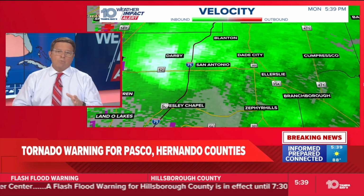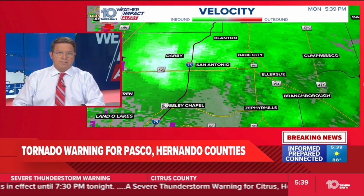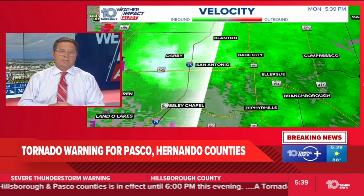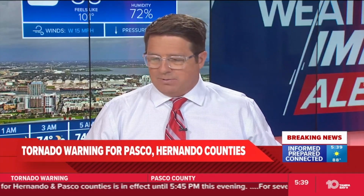So we have our weather impact alert in effect today through tonight, although the rain will be tapering off tonight, tomorrow, and on Wednesday. And then Thursday, one of the criteria for a weather impact alert is anytime we have rainfall coverage of 70% or higher, and we're going to be close to that on Thursday, so that's something we will keep a close eye on.